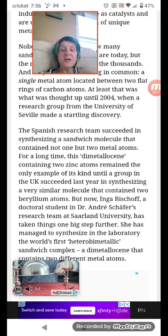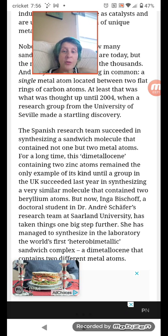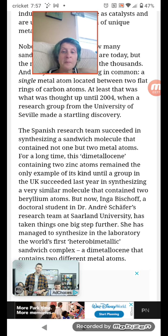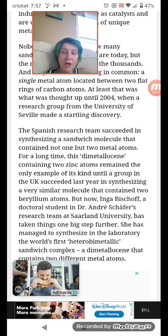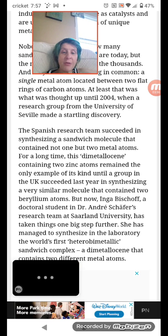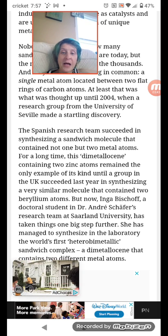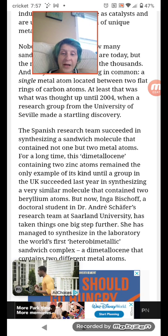The Spanish research team succeeded in synthesizing a sandwich molecule that contained not one but two metal atoms. For a long time, this dimetallocene containing two zinc atoms remained the only example of its kind until a group in the UK succeeded last year in synthesizing a very similar molecule that contained two selenium atoms.